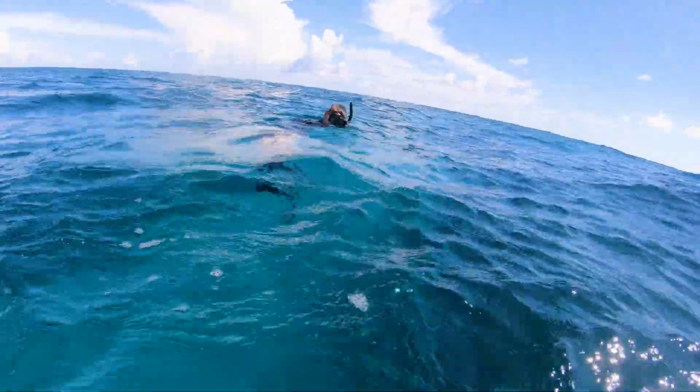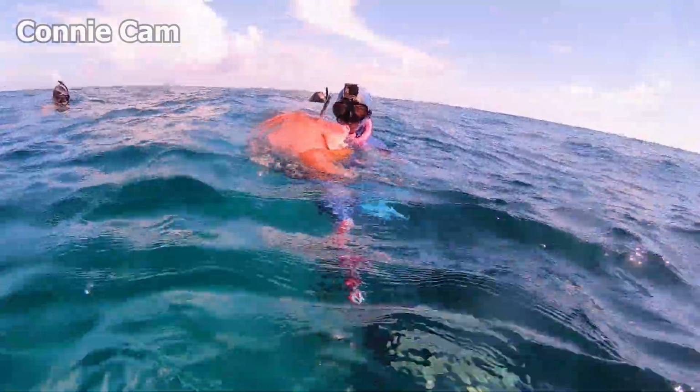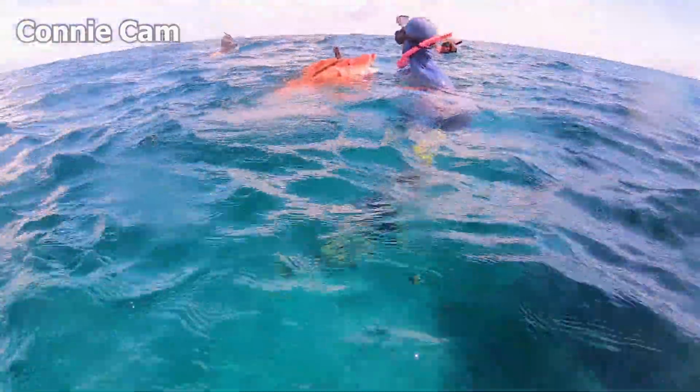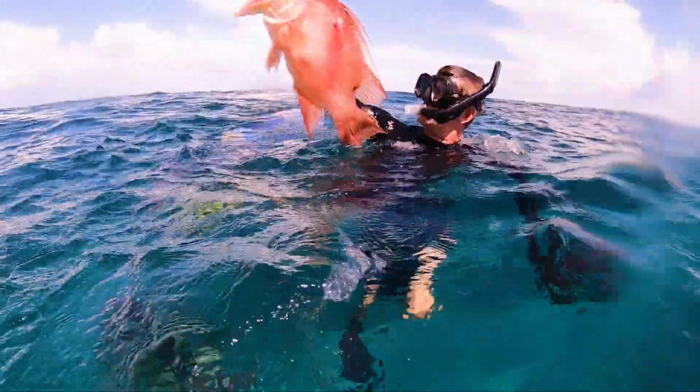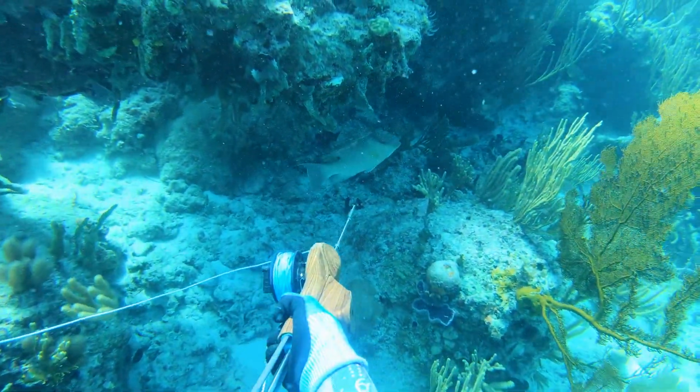Nice one, Scotty. Joey, hold that thing up. Pulled up Scotty's fish. Heck yeah. I barely got the camera on in time for this one.